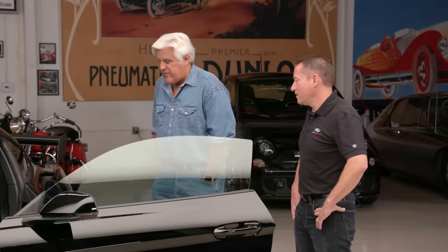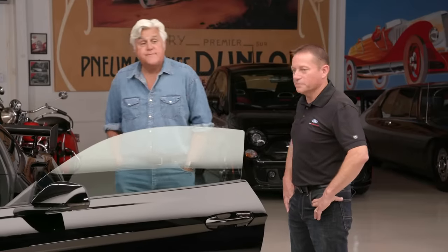All right. I'm really anxious to drive this. Can we take it out? I think we should. Let's give it a shot. Let's go for it.